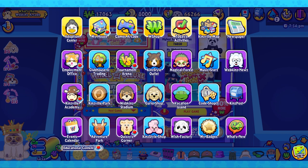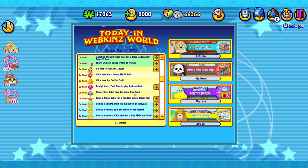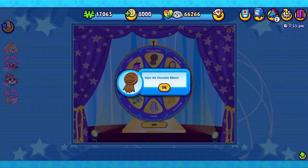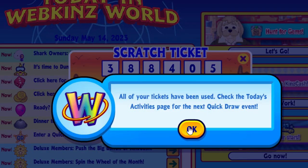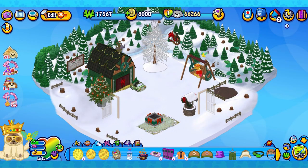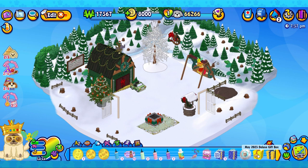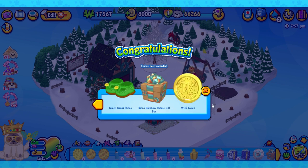Today is also a special day because I get to spin the wheel of the month. Or should I say, the wheel of the month! Dang it. This is basically like free gambling in a kids game. So, I also received a May 2023 Deluxe gift box. Oh sweet, it comes with more than just the grass shoes. So we also got a Deluxe Medallion gift box, a retro rainbow themed gift box, and a wish token.